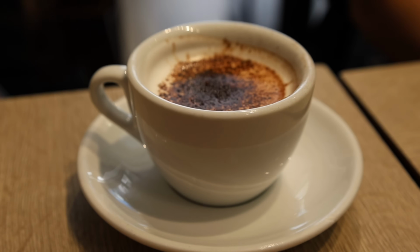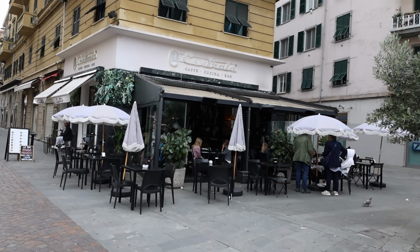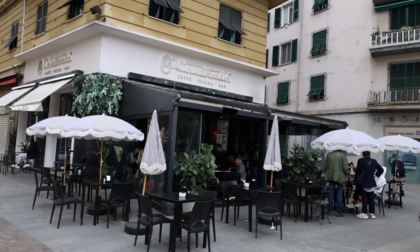And it doesn't even have to be a coffee culture. It could be a gelato culture or, like I said, a wine culture. So just sitting at a cafe, enjoying time with friends, family, and just watching things go on is really nice about Italy.